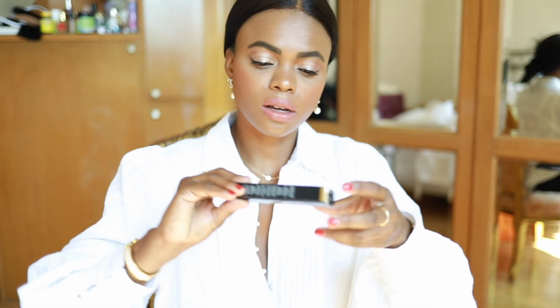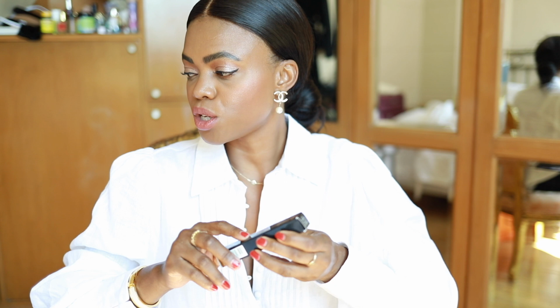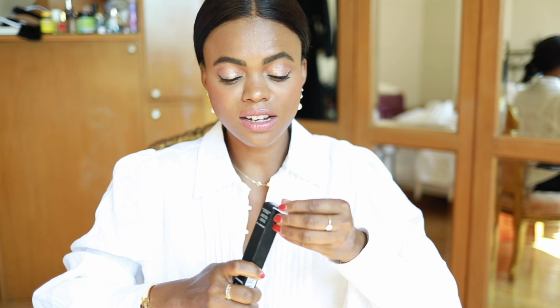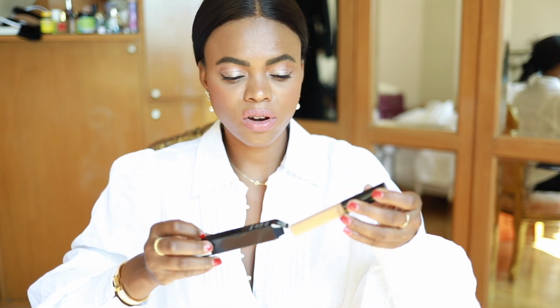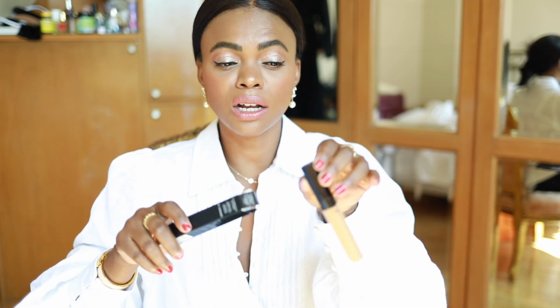Other Chanel products that I am obsessed with is a concealer. I actually use quite a few Chanel Beauty products. This is my favorite concealer. This is better than the NARS. I know this is a controversial statement, but this is better than the NARS Radiant Concealer. I prefer this one over the NARS. This one gives you so much better coverage, and it applies so much nicer. I go through these like nothing. Every other month I find myself buying another one.